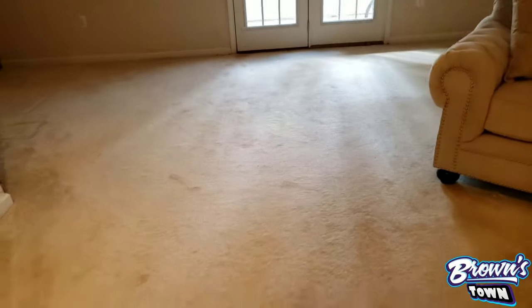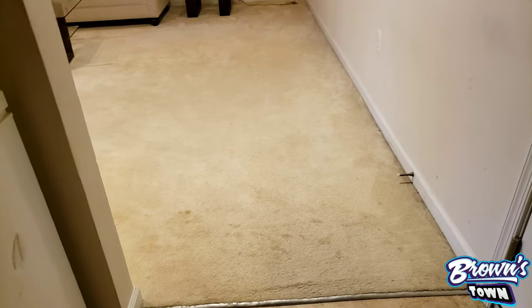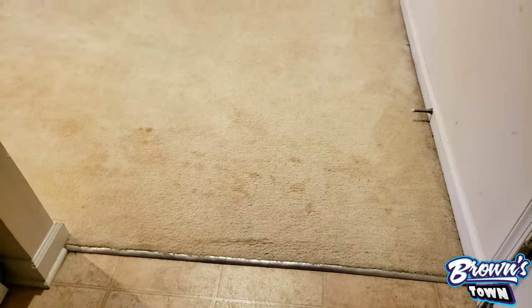This area here, and these stairs. Stairs going over, and about 6 going up, so about 20 steps. A hallway and 1 bedroom upstairs, guys. Basic package today.